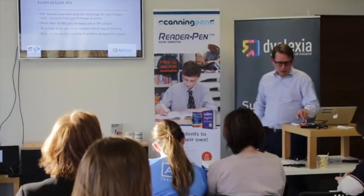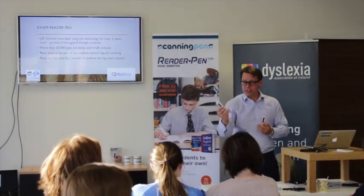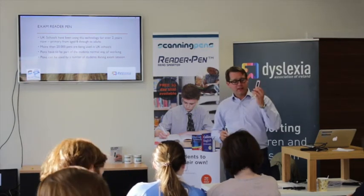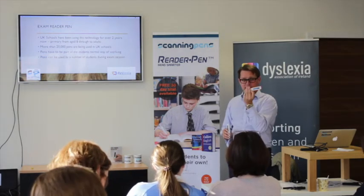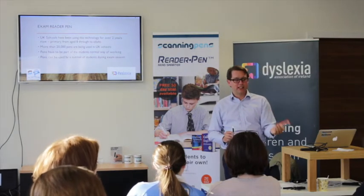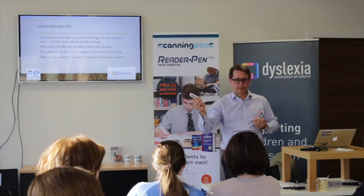So now we're going to talk about this exam reader pen. Again, a reminder, the white one is the reader pen for everyday use. This includes a dictionary, storage, and a voice recorder. This orange pen is locked down for exams. So when you turn it on, it's just got text reader. It's the only thing it does. It reads in five languages, English, French, Spanish, Italian, and German. This one reads in English, French, and Spanish.